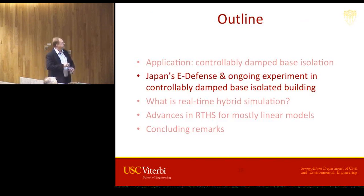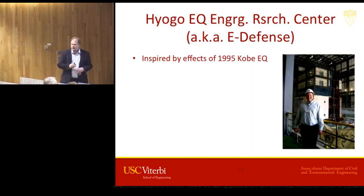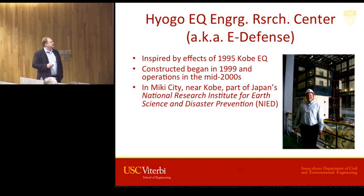Okay, so switching gears a little bit to this work going on at E-Defense. For those of you who don't know, E-Defense is the nickname. The official name is Hyogo Earthquake Engineering Research Center. It's run by the Japanese National Research Institute for Earth Science and Disaster Prevention. The expense of this was justified after the 1995 Kobe earthquake. The damage estimates, if I remember correctly, were somewhere on the order of $150 to $200 billion. Just immediate damage, not to mention the larger scale effects on the Japanese economy. And so to take 1% of that and put $1 billion into building a facility like this was felt justified.